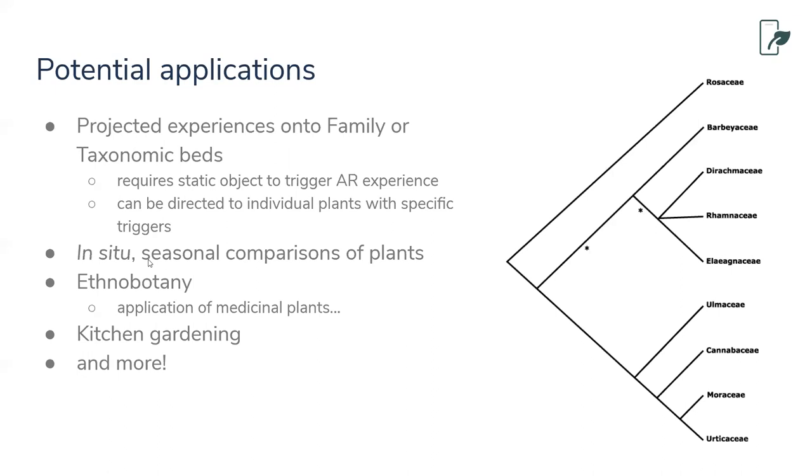But because it's a digital medium, we could also look at things like seasonal comparisons of plants. So you could take a bed, for example, in the winter and in summer, even in other seasons, and be able to overlay that visual information upon the bed. So you can start to see the seasonal comparison of that bed at different times of the season.